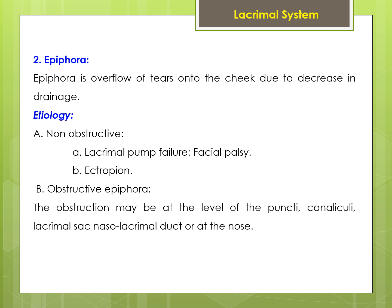Epiphora means that the secretion is normal, but the obstruction is the problem. So epiphora is an overflow of tears onto the cheek due to decrease in the drainage. The etiology may be non-obstructive or obstructive.